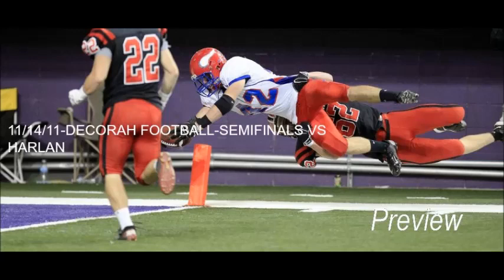3rd and 8 from the Harlan 33. Harlan 7 of 12 on 3rd down conversions. 28-7 Decorah. 11:17 to play. 3 receivers to the near side left. In the gun is Osborne.